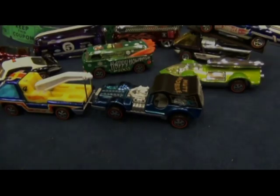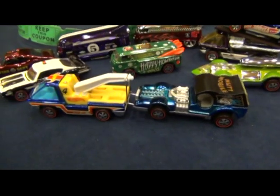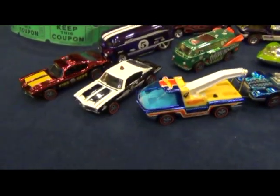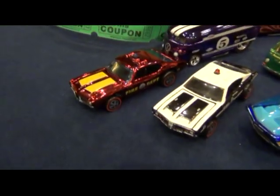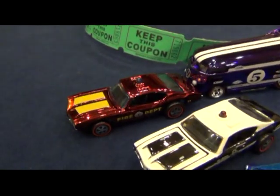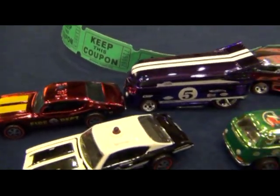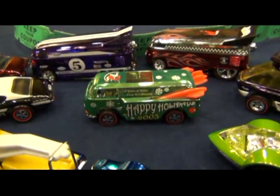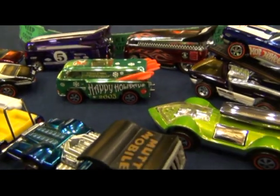I open up most of my stuff anyway, and what better way to enjoy the chrome-plated, Spectraflame-painted pieces of art than to set them free. Enjoy the cars, and enjoy collecting. I prefer the neoclassic Redline tires as opposed to Real Riders, but there are still a lot of collectors who prefer rubber tires on their collectibles.